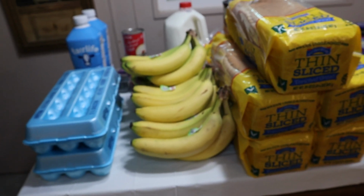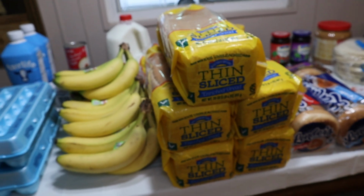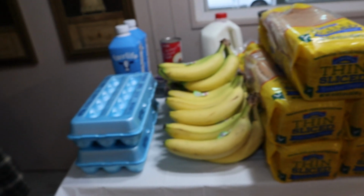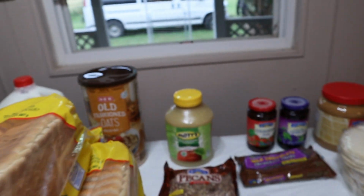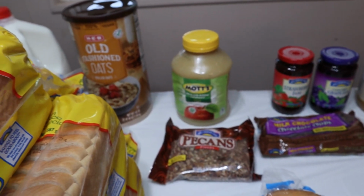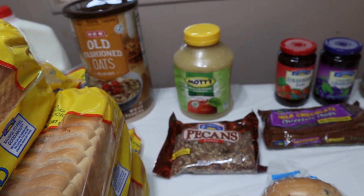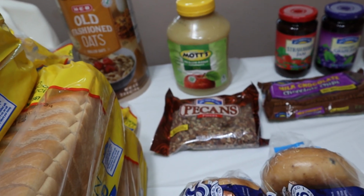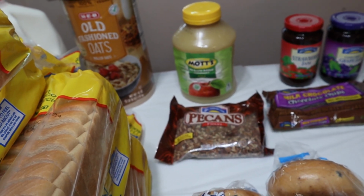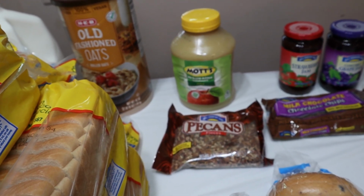So some of those bananas will also go for the honey banana toast. I got 5 loaves of bread there, so hopefully that will get us through with the eggs and toast and then the toast for her birthday. Also for a breakfast, we are going to have apple muffins. So I will use the applesauce in there, and the pecans go on the top of it, which sound really yummy. And then I think some cinnamon and stuff go in there, which I already have.